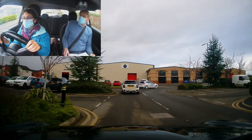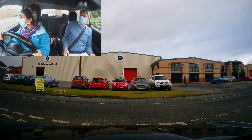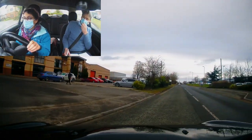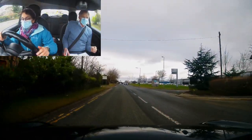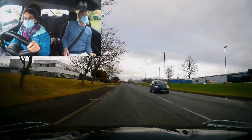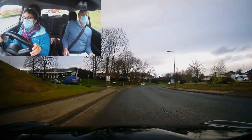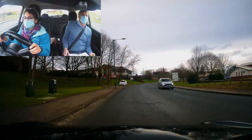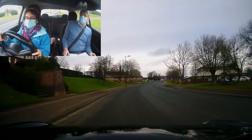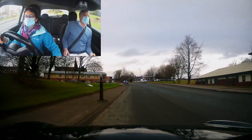Turn right, St. John's Road. Can you show me how you'd clean the back window using the washers and wipers? Yes. Like this. That's it. Can you pull up in a convenient place on the left? Sorry, on the left? Pull up on the left in a convenient place. Okay. At the end of the road, turn right, A690.